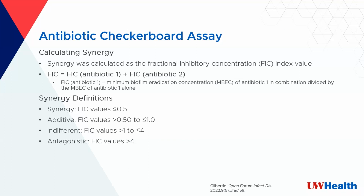So the synergy, I have those values listed here. We have synergy through antagonistic. Synergy meaning that they're working together to destroy the biofilm, or antagonistic meaning they're not working together at all. So the specific value that we're looking for is the 0.5.